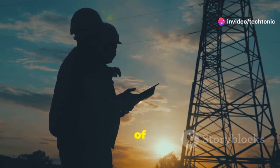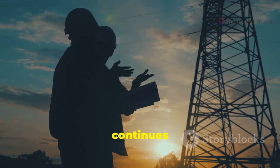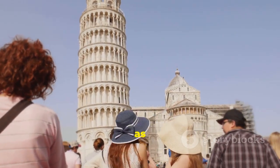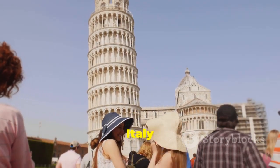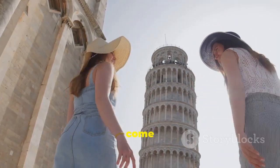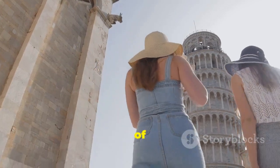The collaborative efforts of experts from various fields have ensured that the Leaning Tower of Pisa continues to stand as a marvel of historical architecture. The tower stands as a reminder of history and a treasure for Italy and the world. It continues to attract millions of visitors each year who come to marvel at its unique tilt and the incredible story of its preservation.